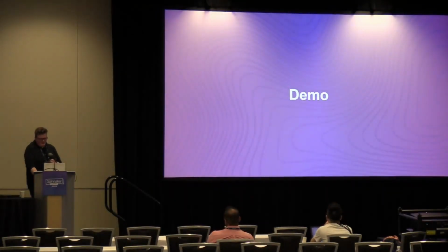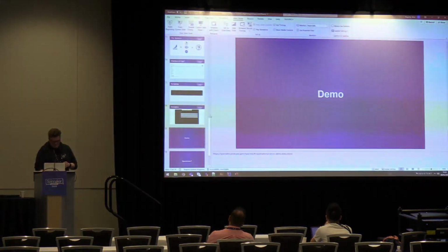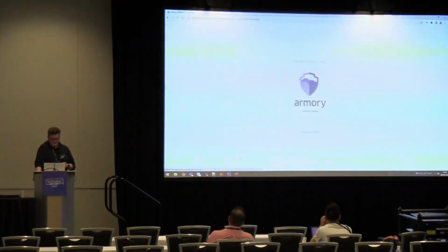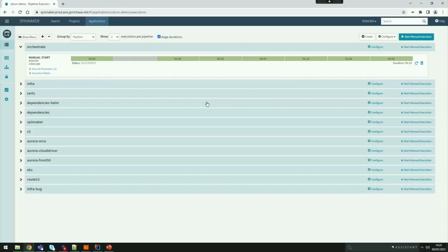So with that, I'm just going to switch and show you some of the pipelines that we've come up with. So it logged out. This would be the opportune time for us to have a production incident and this not to work. But basically you can see here that I've created a whole load of pipelines that do different things to do with spinning up a Spinnaker environment.